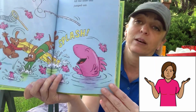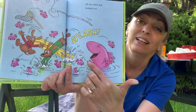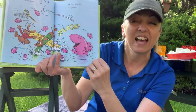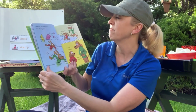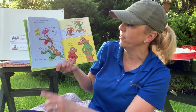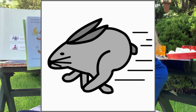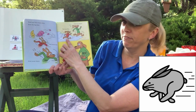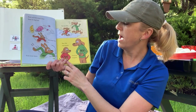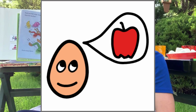Fred and Ted swam away from the big fish. Ted swam fast, and Fred swam faster. Ted ran fast. Fred ran faster. Now, Ted was hungry, and Fred was hungry too.